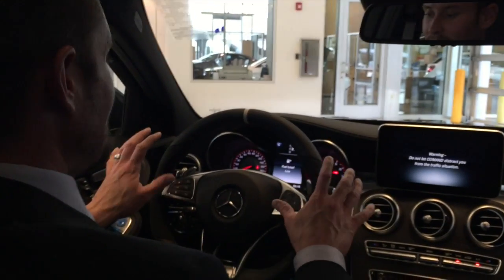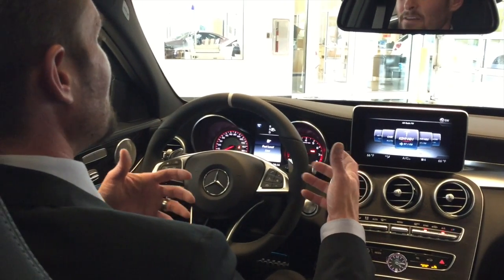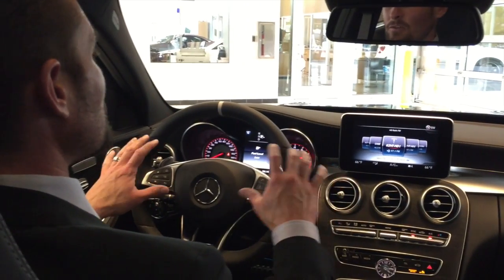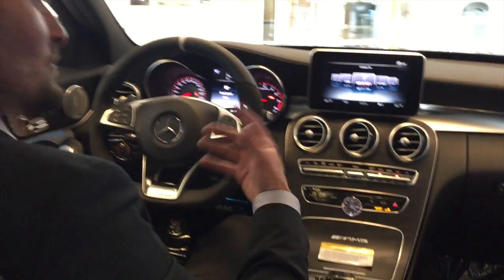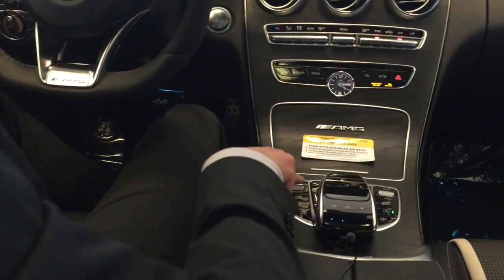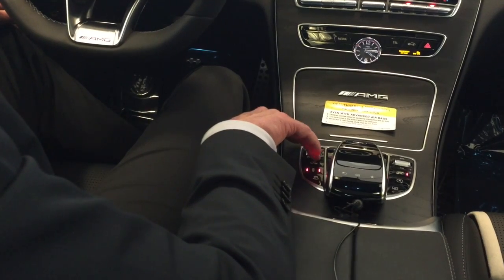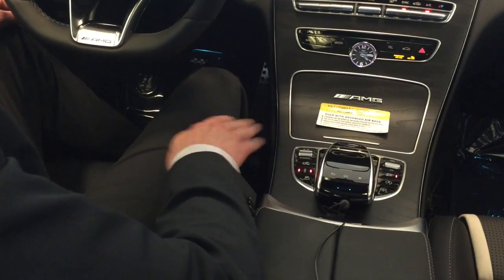I love the new instrumentation, absolutely dynamite. With the S-Line, this one actually comes with active engine mounts, so as we're going around the corners, it helps keep everything stable and solid, so we get much better performance out of it. And then right down here, we used to have what we call Agility Select. Now it's called Dynamic Select, which is this little rotary dial. From here, we still have the traditional individual, comfort, sport plus, and race modes on the C63. That will stay the same.